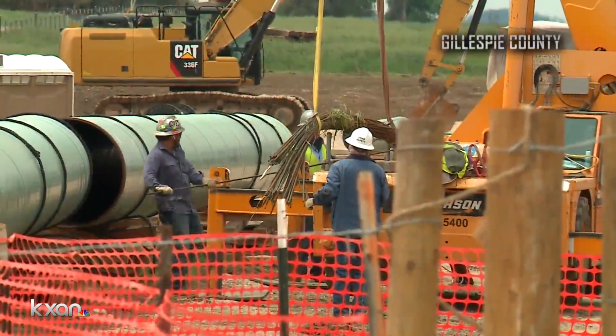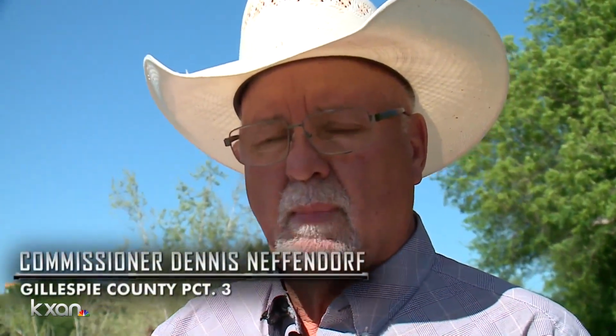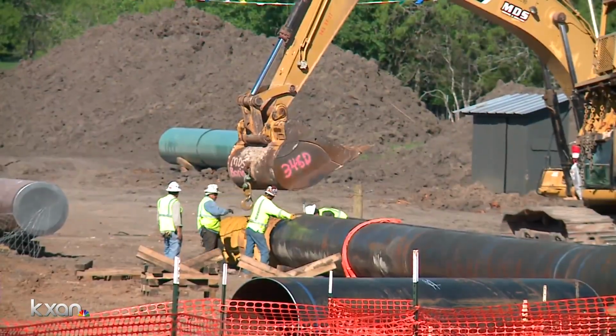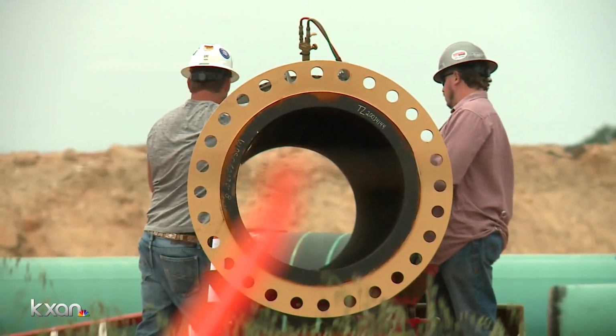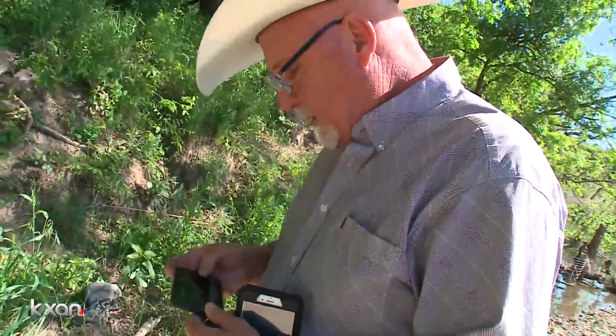The pipeline also runs through this precinct, which Gillespie County Commissioner Dennis Neffendorf represents. Is this a public safety concern? It should be, yes, and it is. His precinct is also ground zero right now for the Hill Country's portion of the pipeline's construction. Like I said, I'm not an engineer. It's got a coating date of April of 2019. We're at the year mark. We're at the year mark.